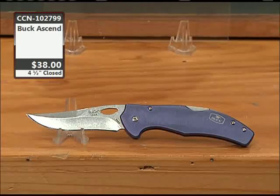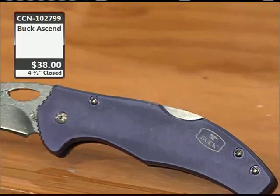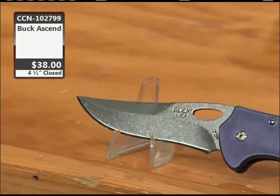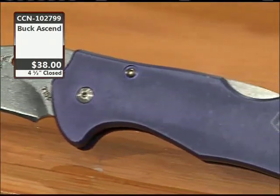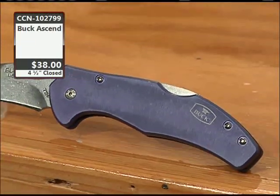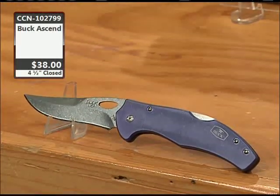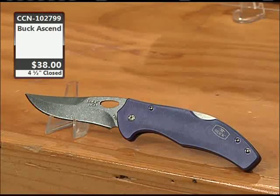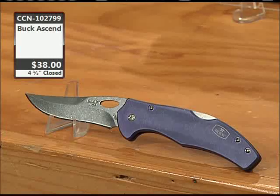This knife has been getting lots of conversations. And Joseph, he's one of our newest additions here in the show, and he was very impressed with this knife when he set it up. He was like, wow, this is one of the sharpest knives I've come across, our tacticals. It's called the Buck Ascend. You know, it even looks like it has a type of stonewash finish on the blade. It's a 4.5-inch handle, a blue anodized aluminum handle, clip on the reverse side, 38 bucks for a Buck. 38 bucks. 102799.